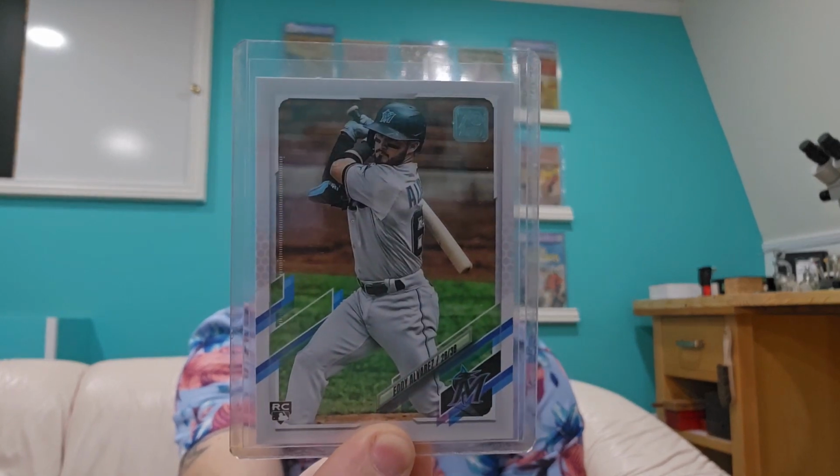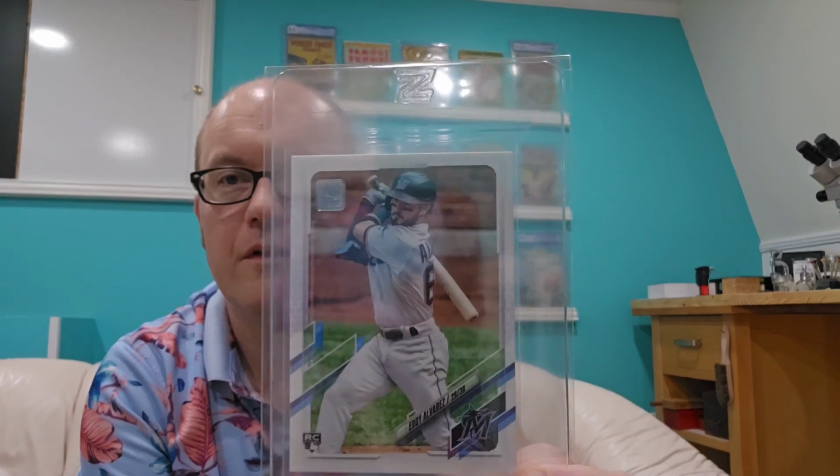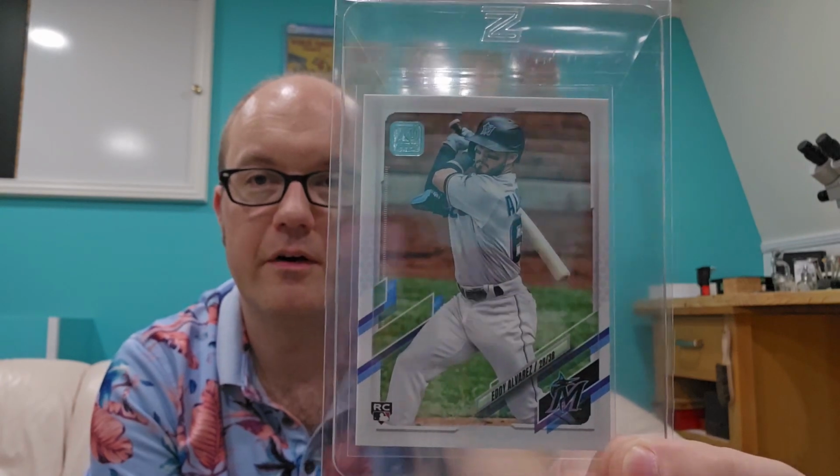This is the base card, Eddy Alvarez. This is also a base card, but it's a variation. And this is one I didn't know existed.